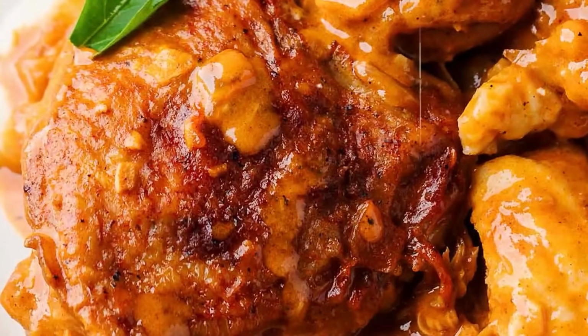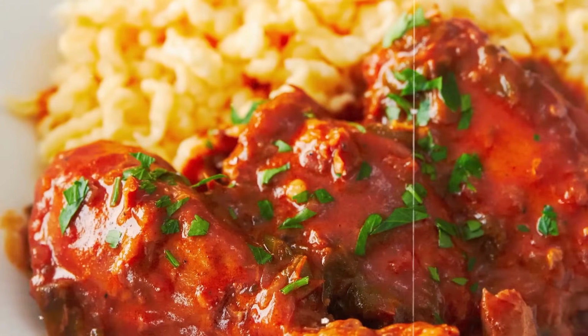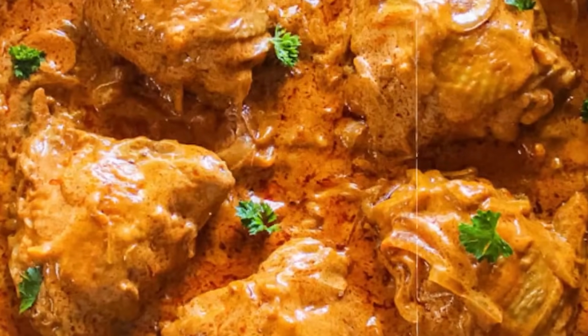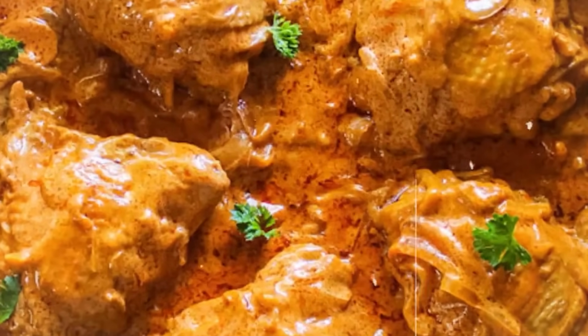Right before serving, you stirred in a big scoop of sour cream, making the sauce creamy, velvety, and rich. You ladled it over wide, buttery egg noodles, perfect for catching every last drop. Parsley was optional. Flavor was mandatory.